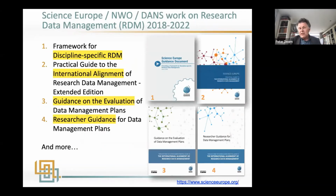But this is also why Science Europe, which is the organization of the big national funding organizations and research performing organizations in Europe, started working on this to make it simpler, to harmonize the research data management requirements across different funders, and also to provide an approach in which research data management should focus more on the needs of the different disciplines. And they produced a number of reports on that, giving recommendations and guidance.